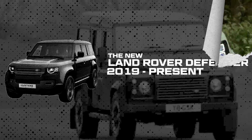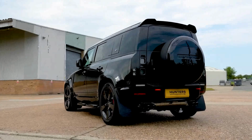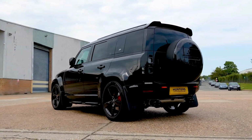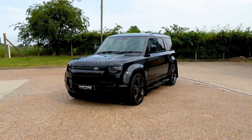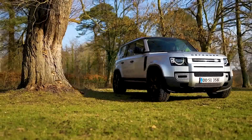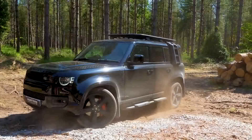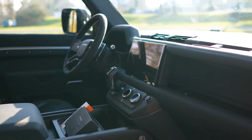Revitalising the range in 2019 with models such as the 90, the 110 and recently the 130, the new Defender was everything that the fans could hope for. Modern and stylish with impressive off-road capabilities, as they always have been, with a look that was unmistakably a Defender. The new Defender L663 has proven to be a massive hit all over the world with customizable options of parts and accessories. This Defender will definitely be a customizable car for the next 26 years.